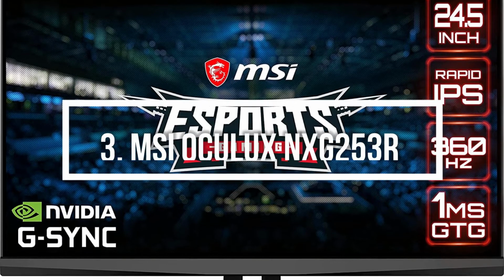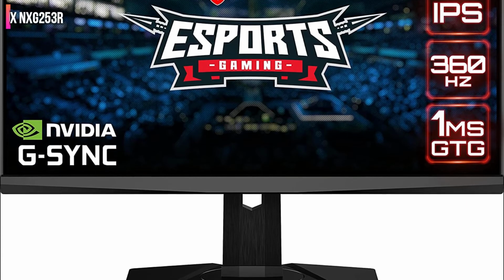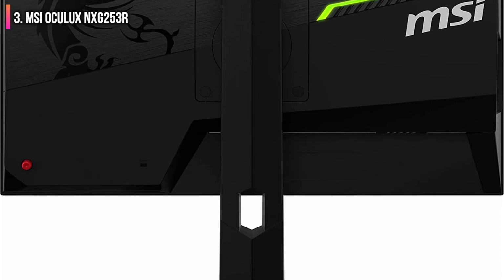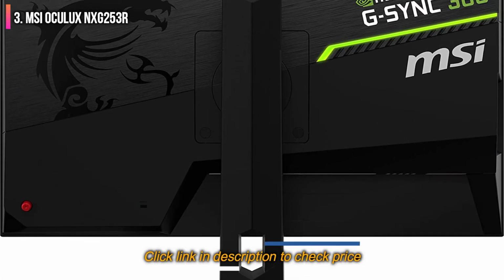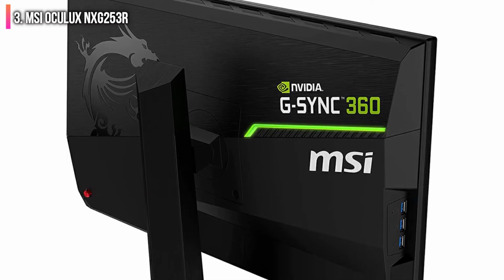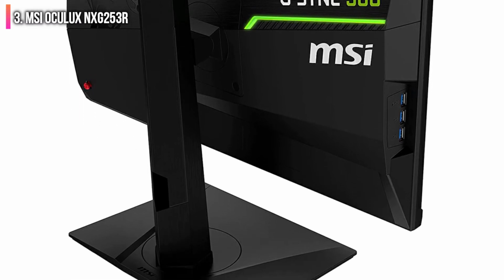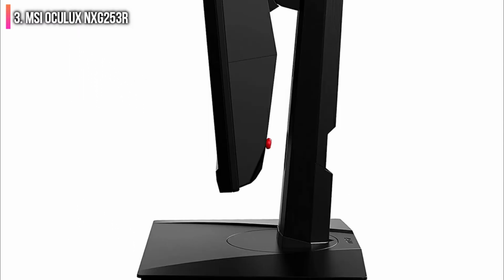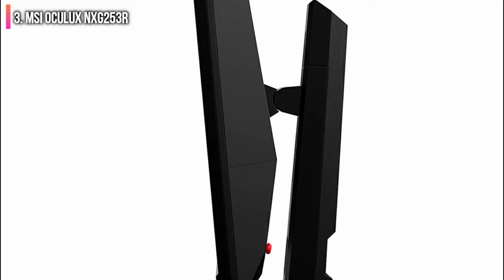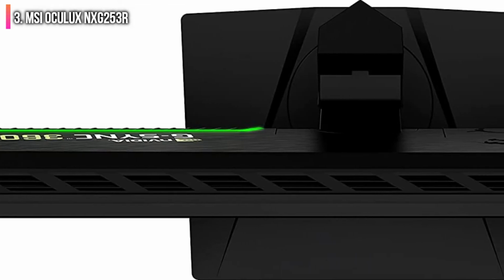Number 3 on the list is MSI Oculux NXG253R. Experts, players and hopefuls rely on the fastest peripherals available to attenuate the delay between deciding on in-game action and when that action happens on screen. 360Hz is the fastest refresh rate PC monitors have today, and the MSI Oculux NXG253R is the fastest of them all. Yes, the NXG253R is the fastest display we've ever tested, making it the best computer monitor for experts you can buy.